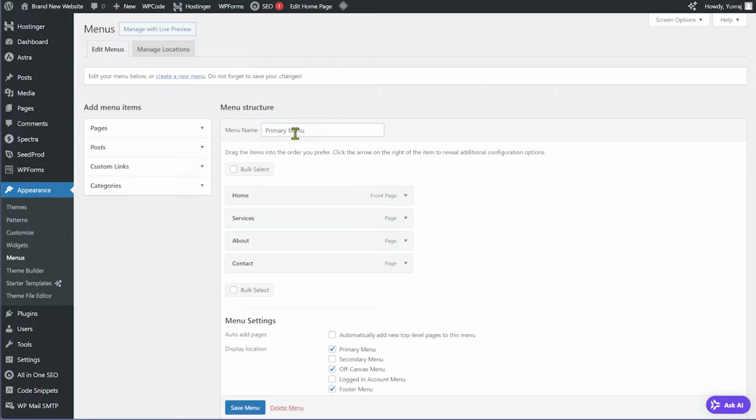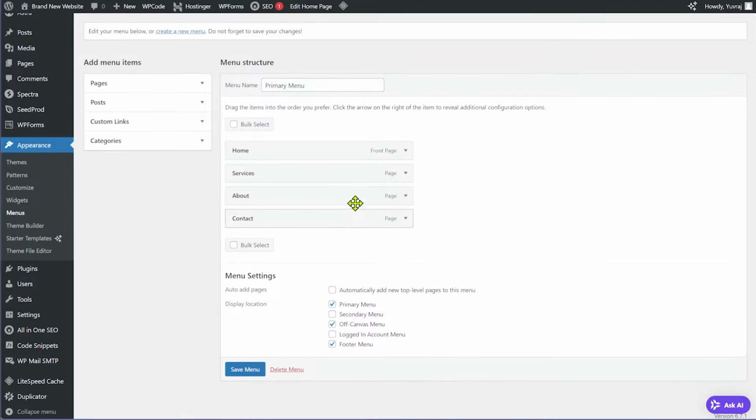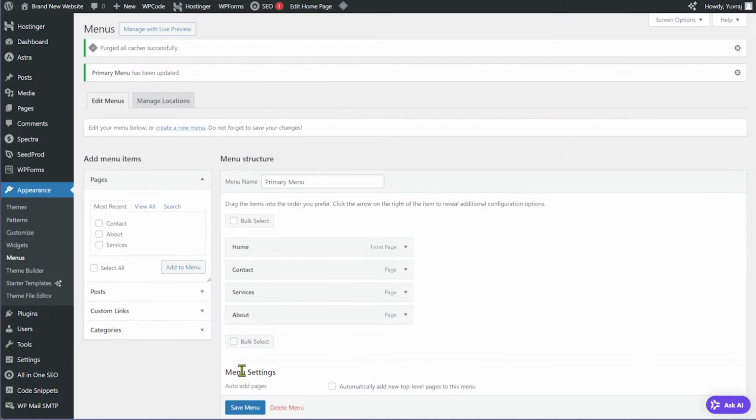We have the primary menu, which is currently what we are editing. And this is the order of the pages on the menu. So you have the home page, the services page, the about page, and contact page. Now you can add more things, remove things, or reorder things very easily. So if, let's say, I want to make the contact option the second option, I can just take this, drag this around and just let go. And once this is done, I absolutely have to save my page. So I'll just save my page.